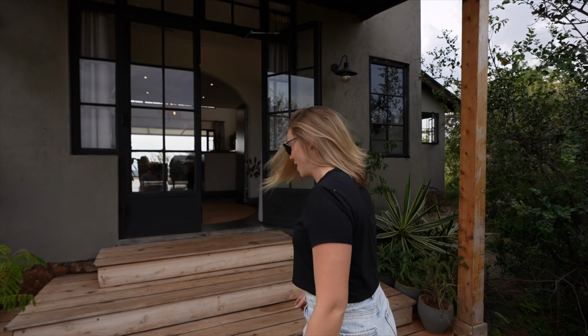Ridge is located about an hour from Nairobi, and it's very close to Ngong. So let's come show you around.